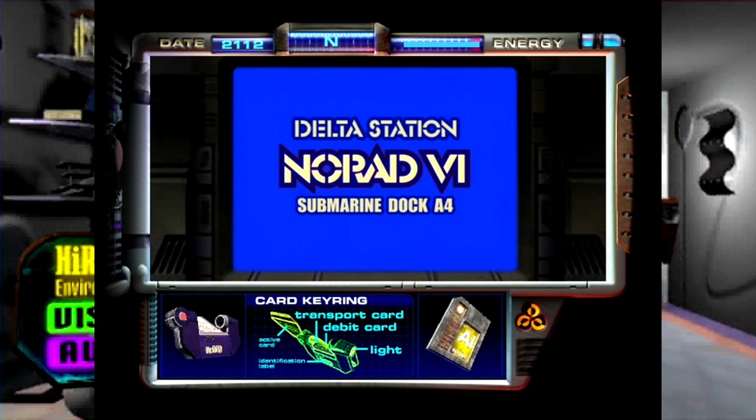We have our access point here, Delta Station, security status red alert.